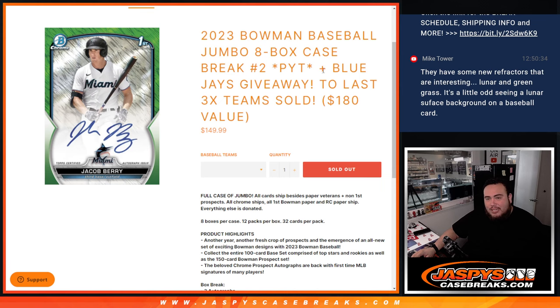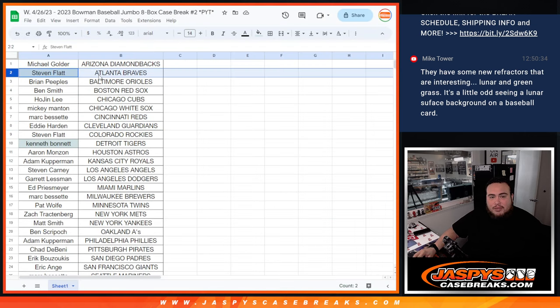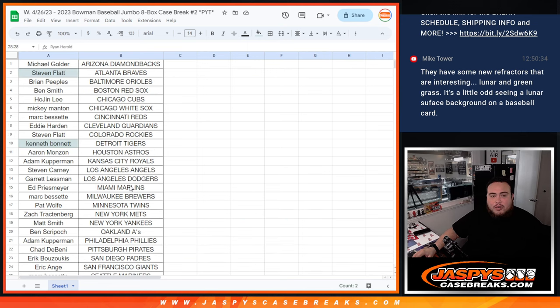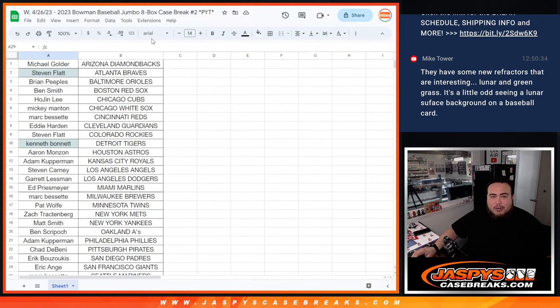And to help sell it out straight up, we had one team that we gave away, the Blue Jays, to one of the last three teams sold. So these are the last three teams sold today, guys. Steven got the Braves, Kenbon got the Tigers, and then Ryan got the Rangers. So, of course, we're going to randomize those three names. Number one on the randomizer gets the Blue Jays. It's a $180 value for free just for buying in, guys, and then we can rip.